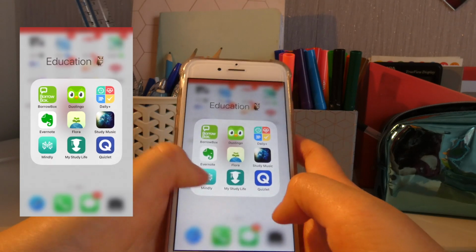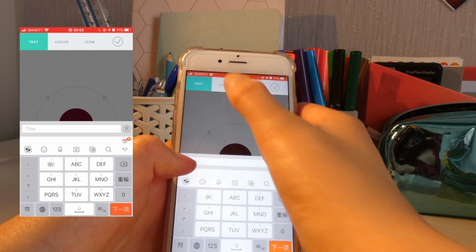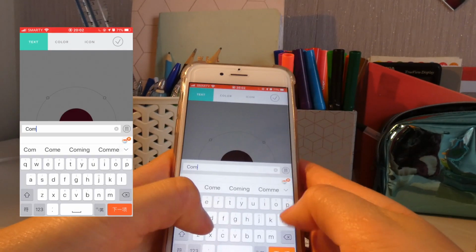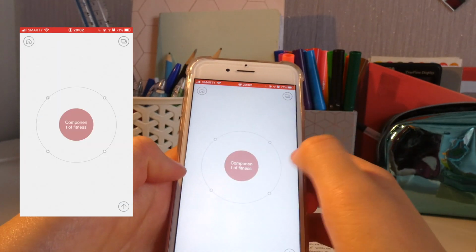One of my favorite ways of creating visuals is using mind maps, and this app called Mindly does that online for you. And there are different colors, so if you want a pastel thing, you can pick a pastel thing, and then you can write your central thing. And it's really easy to use.